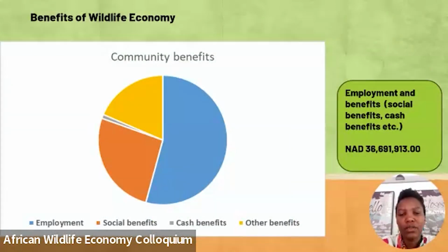And also, as communities are generating income, this income is also spent on benefits to communities, for example, through employment. I just mentioned employment of 500 community game guards, other benefits such as social benefits, cash benefits. And in 2023, for example, that amounted to about 36 million Namibian dollars that has been invested in employment and other benefits.